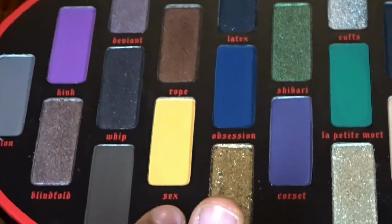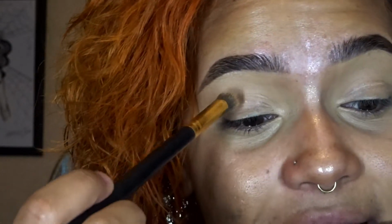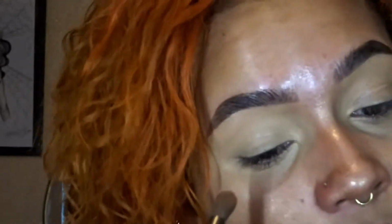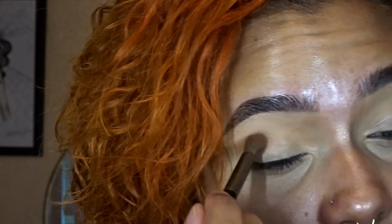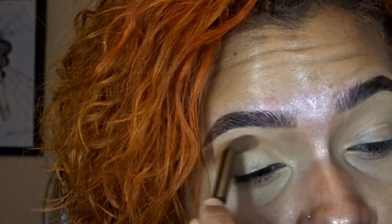All right, I don't know what I want to do. I think I'm going to start off with Sex. That was the number one color that stood out to me. I just have a little bit of concealer on my eyes. I'm going to pat that on one more time, and then I'm going to get started. So going in with Sex, putting that in my crease. This is going to be my transition shade.